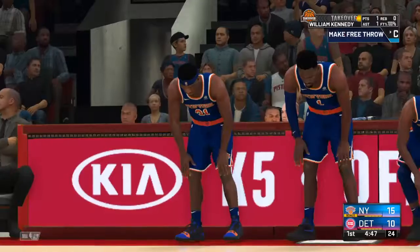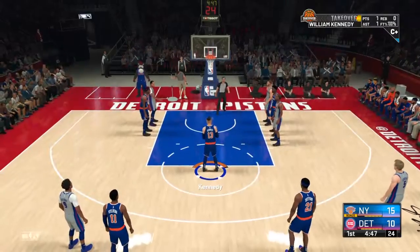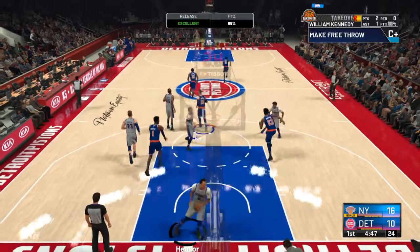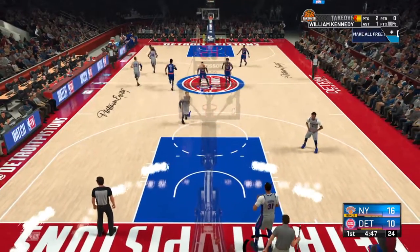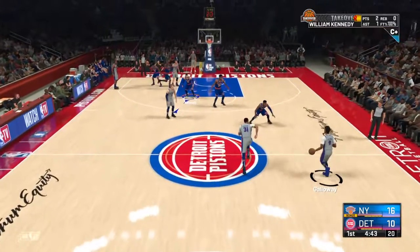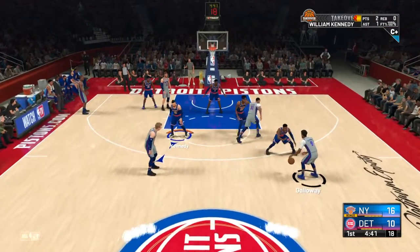For New York, they have gone 2 of 4 at the free throw line. John Henson's checked in for Detroit. Griffin comes in for Christian Wood. And then for New York, Portis, he's checked in for Randall. Damian Dotson comes in for Maurice Harkless. And Frank Ntilikina is subbed in for Elfrid Payton.